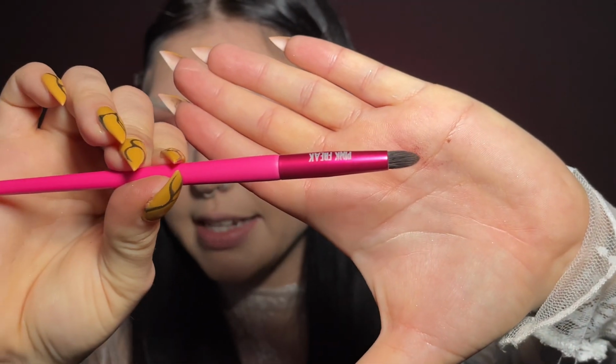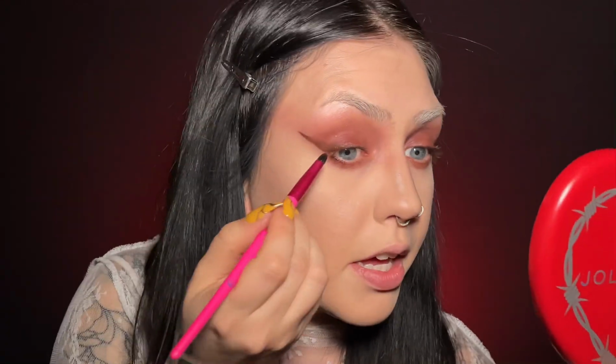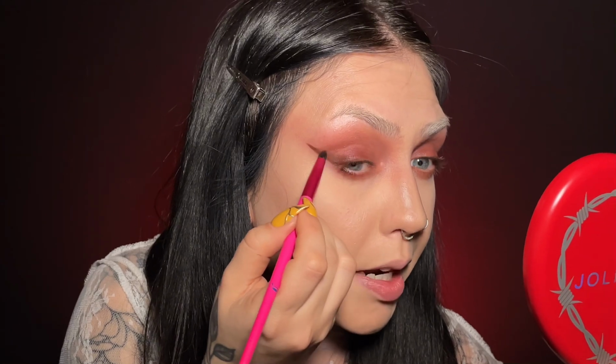Now I'm going to go in with this Pink Freak brush. This is like a dense pencil brush. It's quite like a stiff brush. I'm going to use this on its point and start blending out this liner. I usually go back in and do this 2 or 3 times. So I'll blend it out, go back in with the liner again and blend it out again.